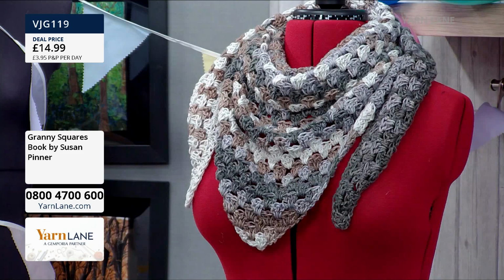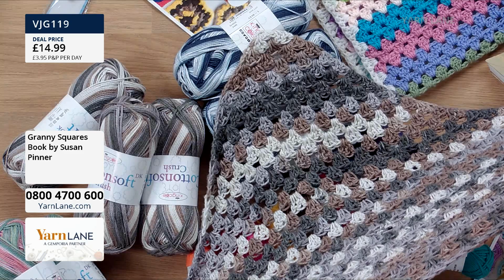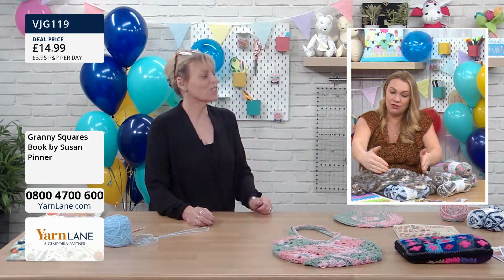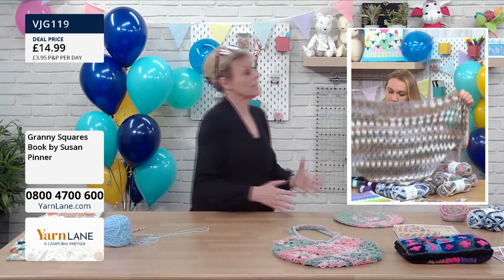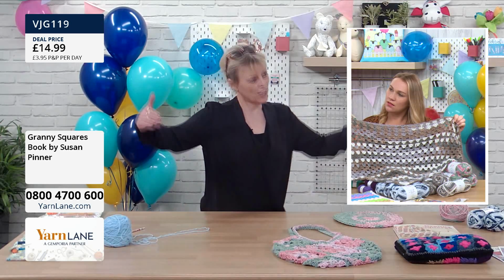So this is where my passion is, corner to corner. So you start off in the corner. Right, okay, so you start off here. You start off with one increase stitch. Increase, increase, increase. You saw my blanket this morning that I've made in corner to corner, and that's made in exactly the same way. You start off in the corner, and then you increase, and then you go back in again.